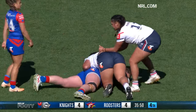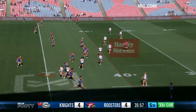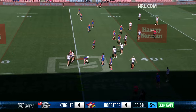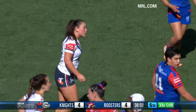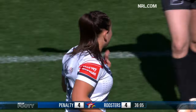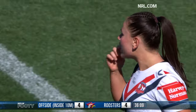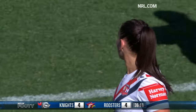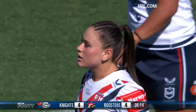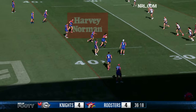Oh, yes. And again! And for track number two. Love the energy she started this half with. Oh, good chase. Oh, offside. Keely, you're offside. Well, that's a big play because the Roosters would have got onto the ball. I mean, big play, the penalty. Keely's saying she didn't hear it. Well, referee's saying that she called her out and she couldn't hear her.